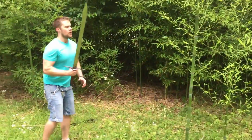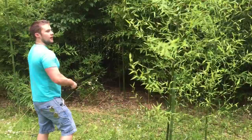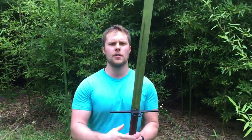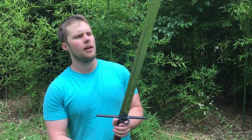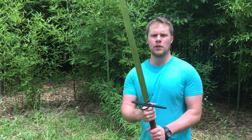I've handled a lot of swords from a lot of people, and they can't do this. It would break. But that's not what's going to happen when you get a Cold Steel Grosse Messer. Honestly, I don't think I'd want to pay the full price for this, although it's worth it. But I think it's just amazing that I got this thing for $125.